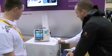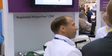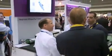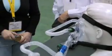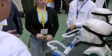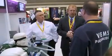We're also showcasing Philips Respironics WhisperFlow CPAP, which is continuous positive airway pressure. This is a mechanism that allows a paramedic to not have to intubate a patient. It's a non-invasive way that helps them quickly breathe much more easily before they get to the hospital. If you don't intubate in the field, you don't necessarily have to intubate the patient when they get to the hospital. There's a lot of advantages for the patient and for the hospital too.